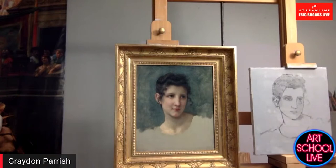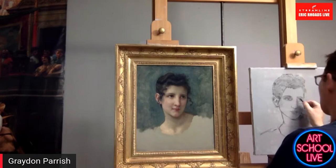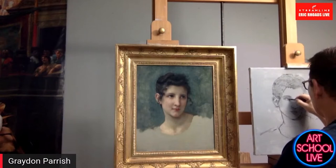So Andy is asking, would you paint over this? You're doing it right on the canvas, so you will paint over this. You won't have to transfer it? Yes. What I'm going to do is, once the drawing is good, dust it off and go over the outlines. When I put the values in, it makes a difference.